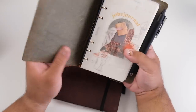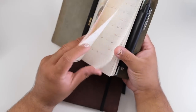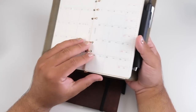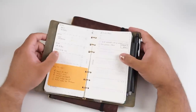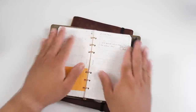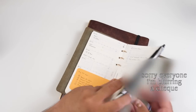And this has the same exact setup. It just has my monthlies. I'll just show you this one. And then I have my weekly. What can I show that's weekly? Yeah, I just have teaching here and work here, and if I need more space, I usually just grab one of these guys.